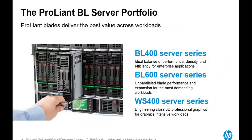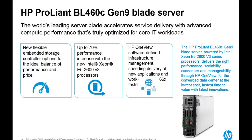The other product that I talked about are blades. We have several blade products, the BL400, the BL600, the WS400 server series. We've only announced and currently have the BL400 upgrade for Gen 9. The BL600 and the WS400 are coming out in January also. So we're releasing it in phases. So we're going to just talk a little bit about the BL460C Gen 9 server.